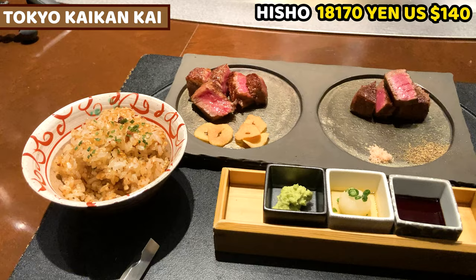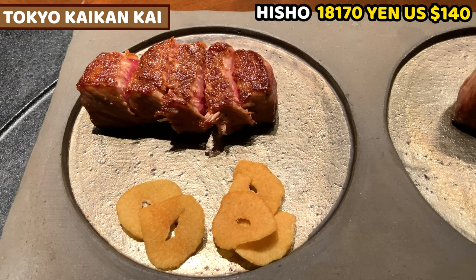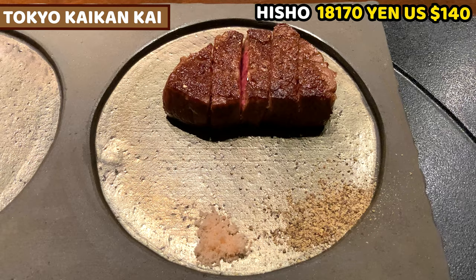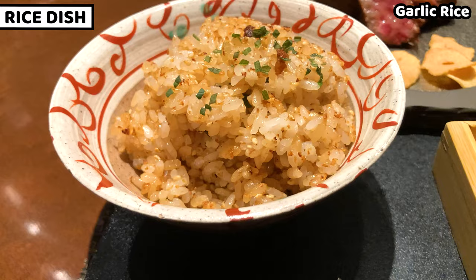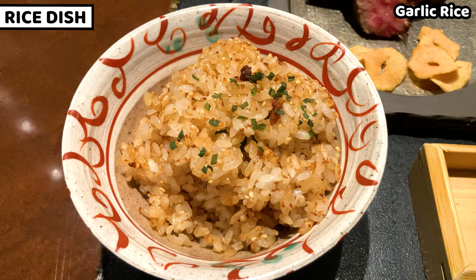These are Kurogi wagyu beef and garlic rice. These look very good. This is Kurogi wagyu beef sirloin steak. And this is wagyu fillet steak. As a last dish, garlic rice comes with wagyu beef. Garlic rice is very popular with steak in Japan.